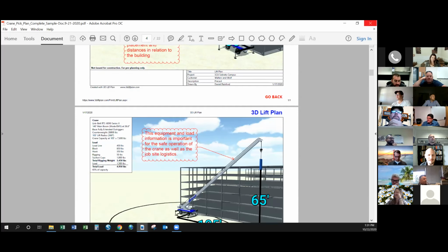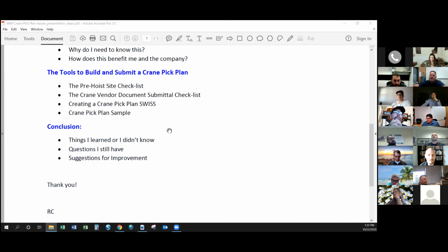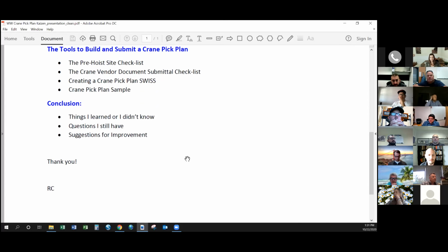Okay, so that's the document. Those are the tools that we have: the pre-hoist site checklist, the crane vendor document submittal checklist, the Swiss, and the crane plan sample, the completed document. Those are the tools that we created in this Kaizen that we hope will be useful to anybody who will need to put it together, or at least review it or help somebody with it for submittal and troubleshooting if you ever come across that.